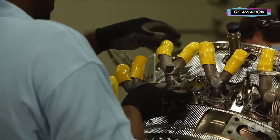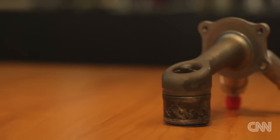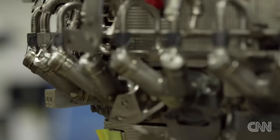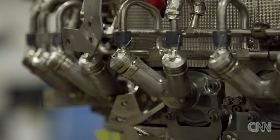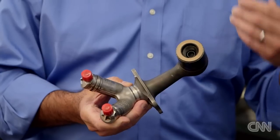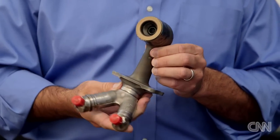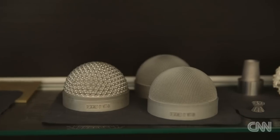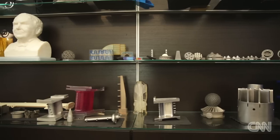Previously, a fuel nozzle would be made of 25 or 30 very small pieces of metal, and now we can print that entire assembly just in one shot. I wish I could show you the inside of this, because what you would see are just an amazing number of passages that snake around in this component. We find the technology incredibly enabling, being able to grow things you can't make any other way. You can't cast them, you can't fabricate them, you can't machine them.